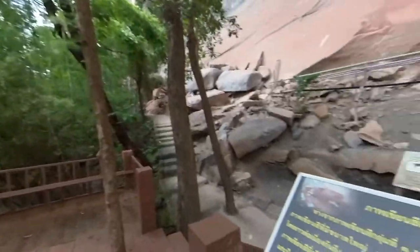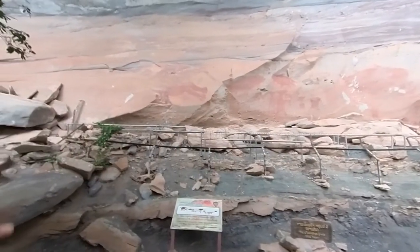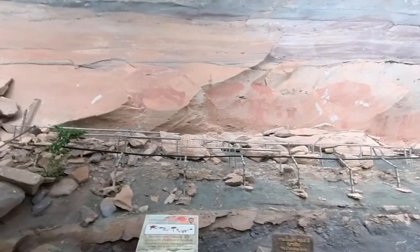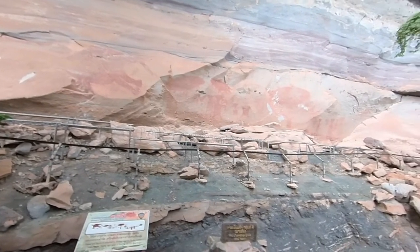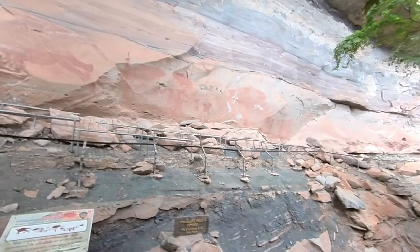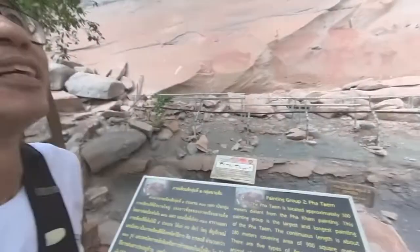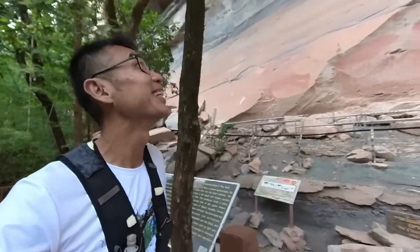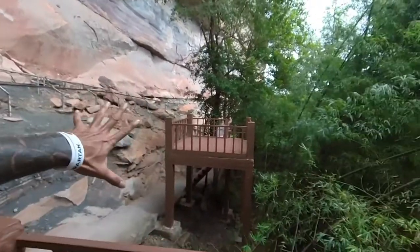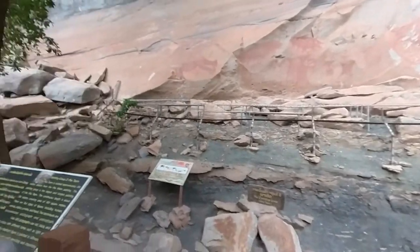Okay, so here we are at this group 2 drawing. This is more obvious, as you can see on the big wall over there. There's some painting of elephants, turtles, giant catfish, and probably some freshwater stingray. Not sure what it is, but this is a lot more obvious. Very interesting, very nice. And they actually built the platform like this so you can go up and have a better view of it. So this is group 2, 2 more groups to go.